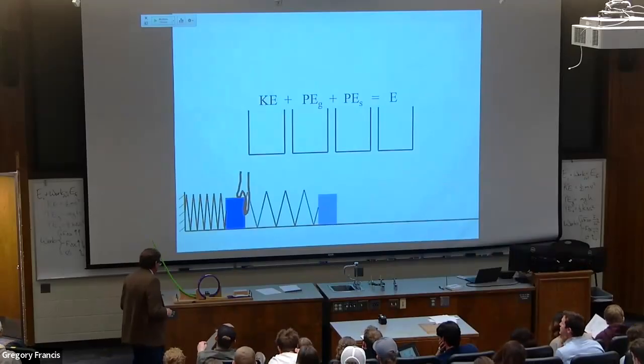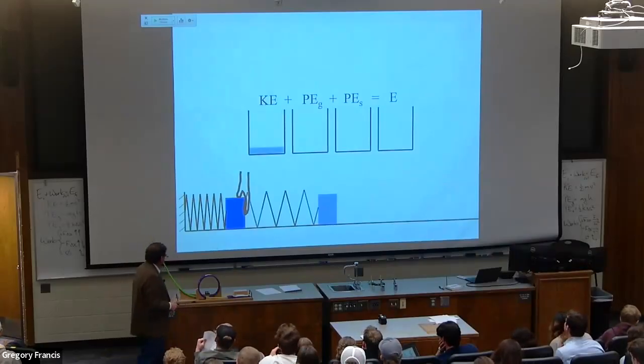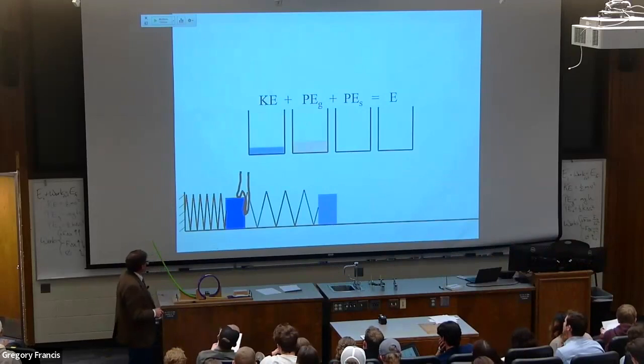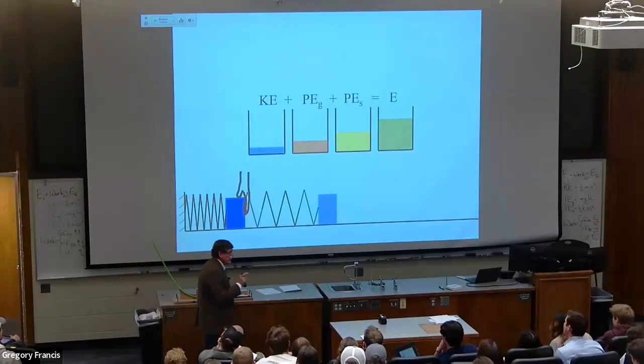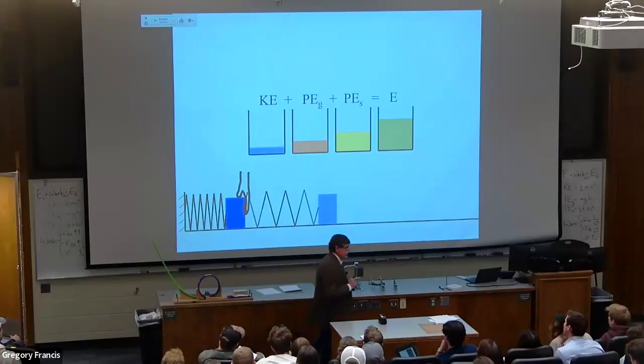Let's talk about that. We have 3 buckets so far. We've got the kinetic energy bucket, the gravitational bucket, and the spring bucket. We add those together to get the total mechanical energy. But when can we talk about all of those buckets?